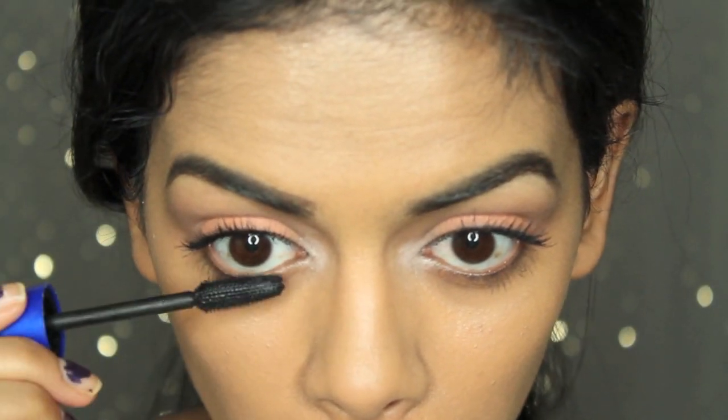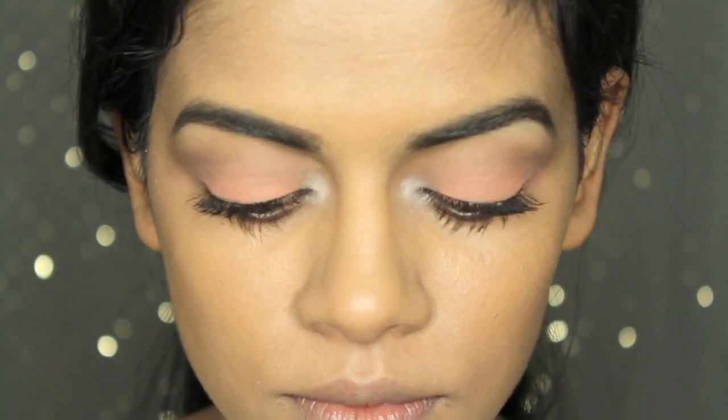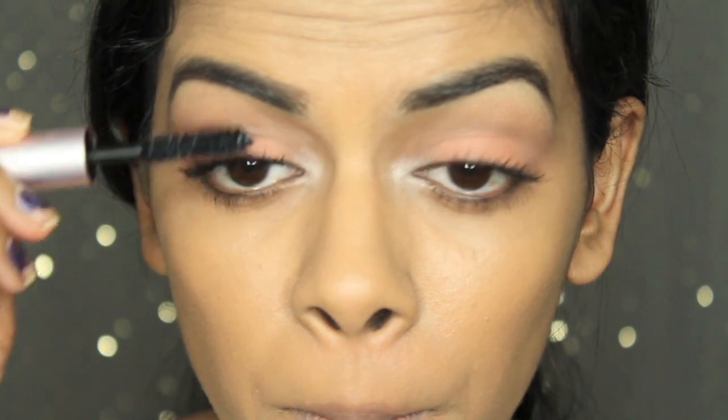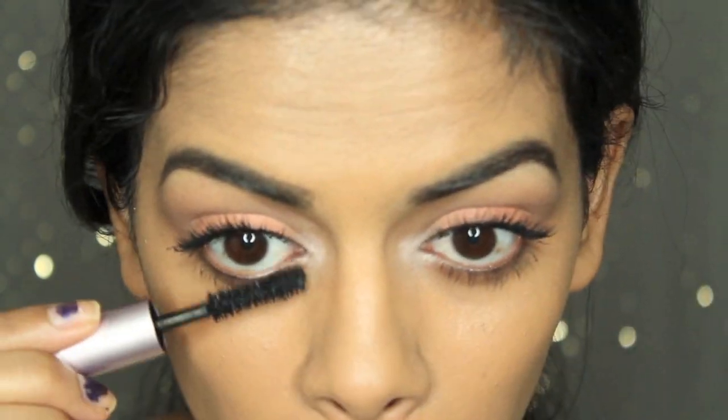Don't forget your bottom lashes. It really helps to open up your eyes. And then I'm going to apply Maybelline Too Faced Better Than Sex Mascara, and this is what's going to add volume, and I'm going to apply a couple coats of this. And the thing I love most about this mascara combination is that your lashes don't feel hard and gross afterwards. They still feel soft and hair-like.